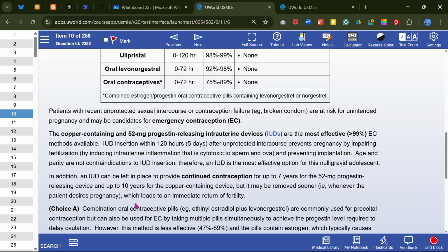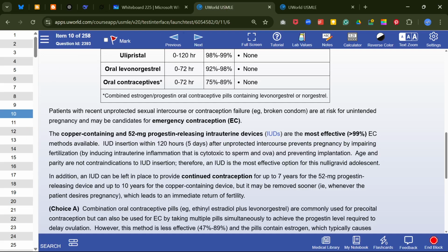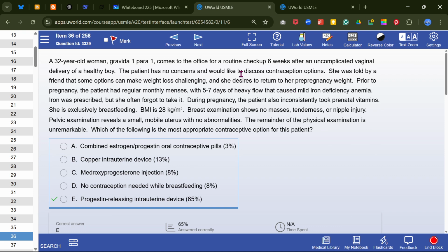Okay, now look at this question. This woman has no concerns. She had an uncomplicated vaginal delivery 6 weeks ago. She would like to discuss a contraception option. So we should not give combined OCP. We should give a progesterone-releasing intrauterine device or progesterone-releasing contraceptives.